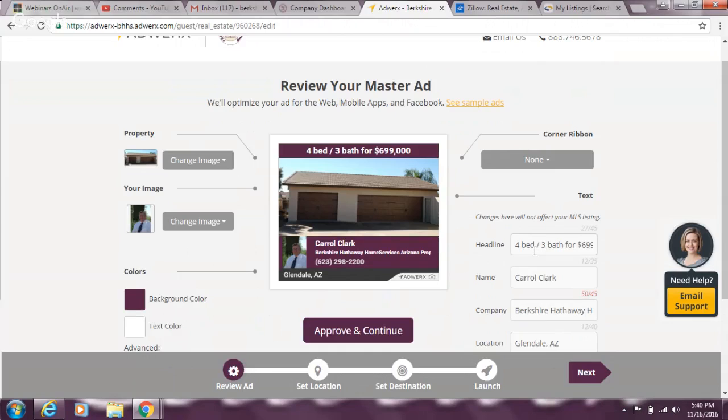Your headline is 70% of your entire ad, guys. You can spend some time on Google researching headlines that convert, because let me tell you, headlines that catch the consumer's attention, which could include sometimes fear, you know, buyer beware, or you don't want to miss this listing in West Wing. Check out this home before you look at any others, you know, things of that nature.